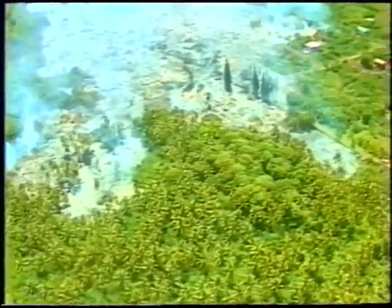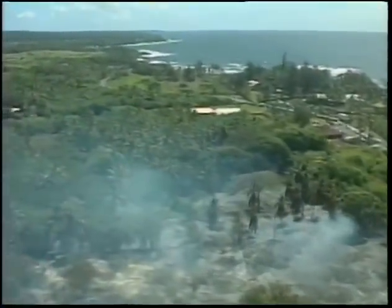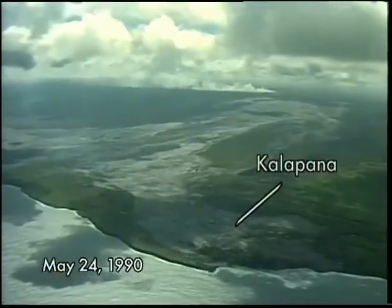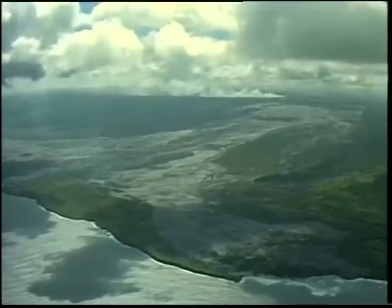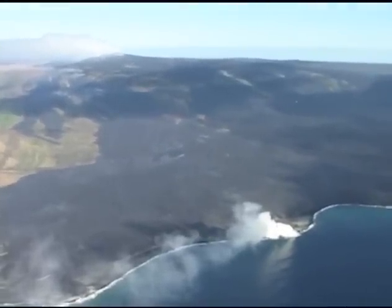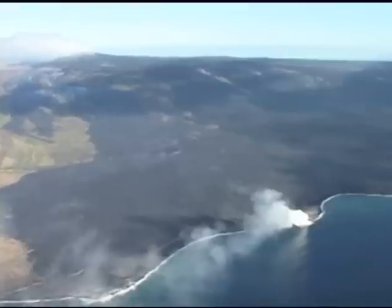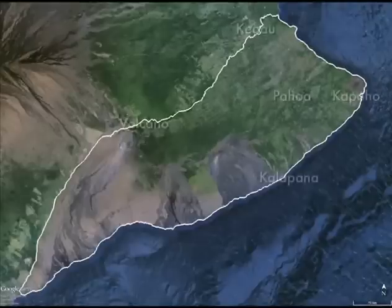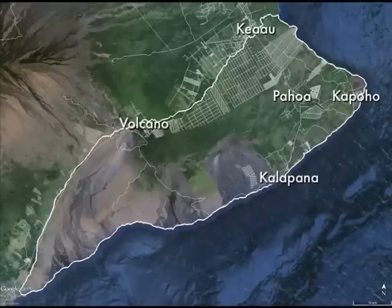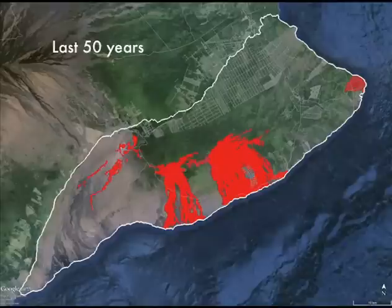This is what happened at Kalapana. Over 2 months, multiple pauses forced each new flow to spread over a different path, covering a wider and wider area, and eventually engulfing the town. During the past 30-plus years, approximately 50 square miles of land in Puna has been covered by lava flows. This is nearly 10% of the surface of Kilauea. The volcano is still growing, constantly covering itself with new layers of lava.